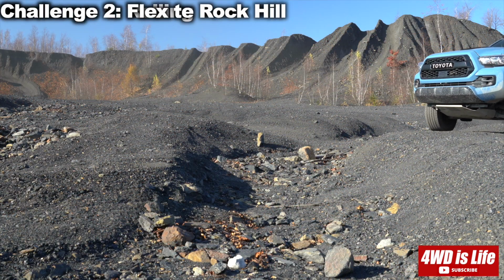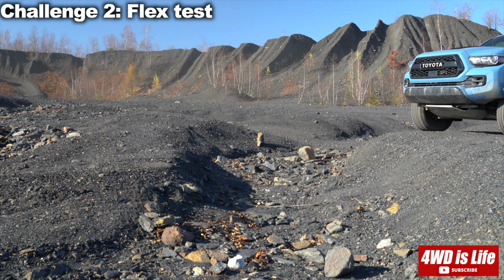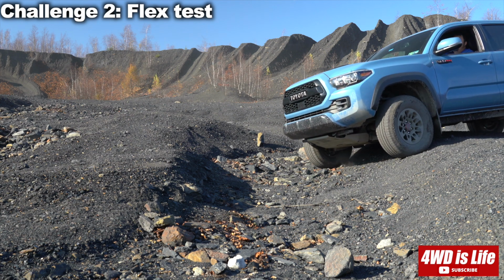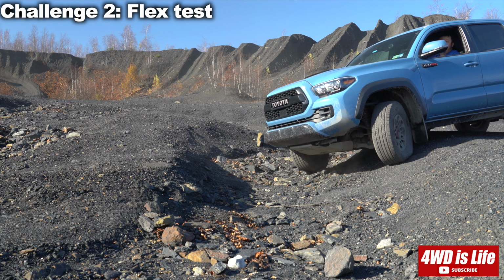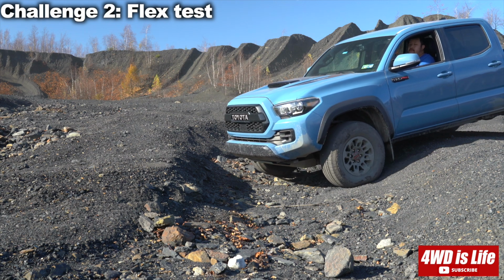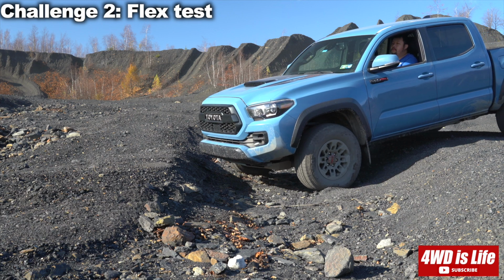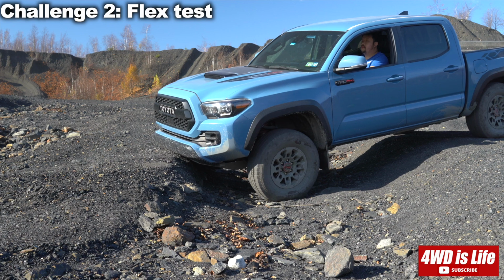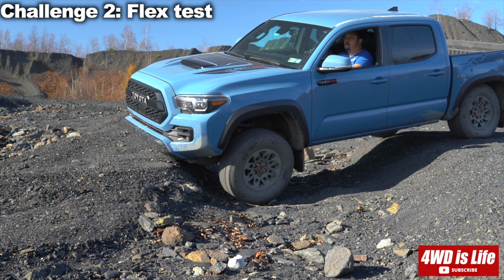For the second challenge, we are testing out the flexibility of the suspension for both of the trucks. As you can see, the Tacoma is kind of struggling because it's dragging both the front end, rear end, and the belly on this little ditch because of the longer wheelbase.